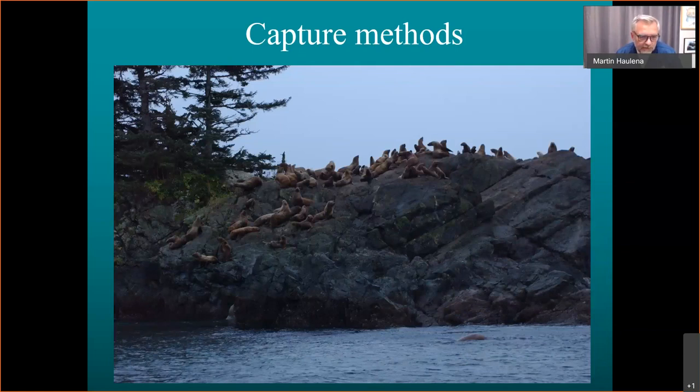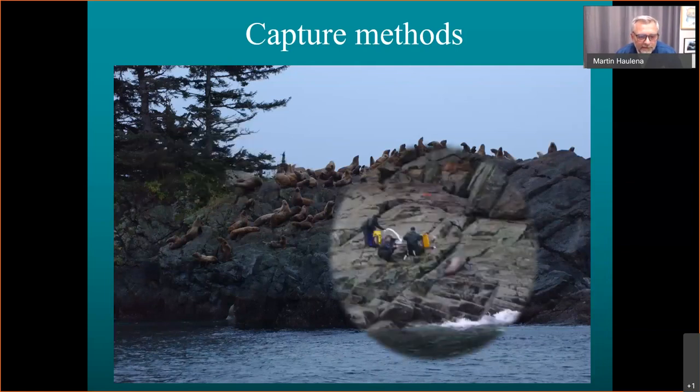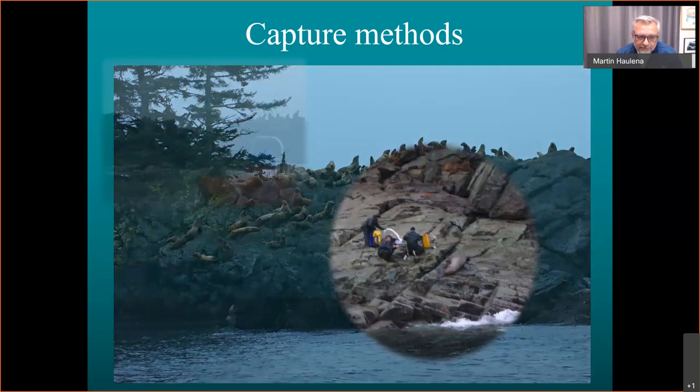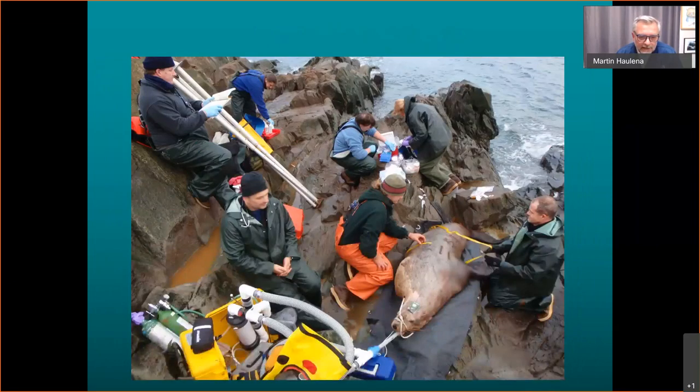So this was huge. And so we loaded up the guns. That's our dart gun. We got ourselves a target and it worked. The dart went in, we got our animal and she stayed up on the water. We waited that 12 minutes, which seemed like forever, but we went down to her. She was completely anesthetized. We got her intubated and stabilized. And then these guys went to work.